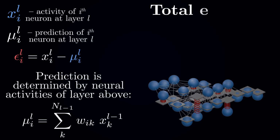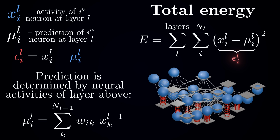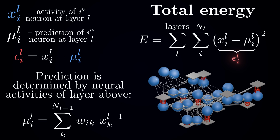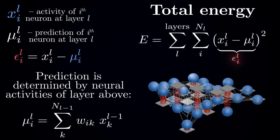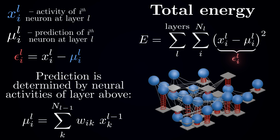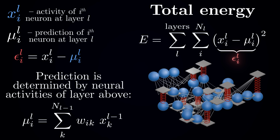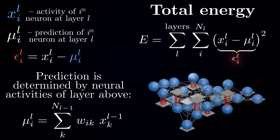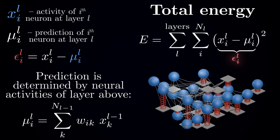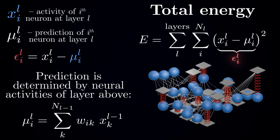And the total energy, representing the overall tension of all springs, sums the squared errors across all neurons in each layer. The network's fundamental objective is to minimize the total prediction error by finding the optimal configuration of neural activities and connection weights. As we'll see shortly, when presented with training examples, the network settles into states that balance these elements to represent input-output relationships as accurately as possible. So let's determine precisely how neural activities and connection weights should adjust to reduce this total energy. The resulting mechanisms will align surprisingly well with known neurophysiology.